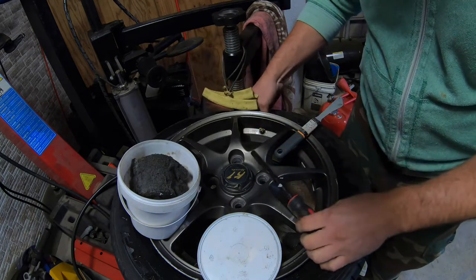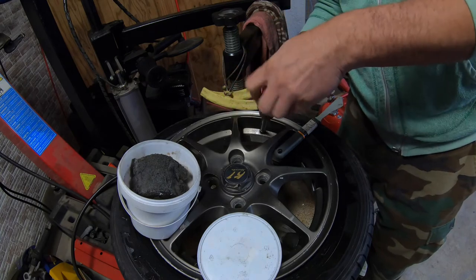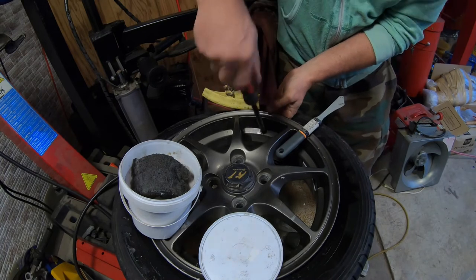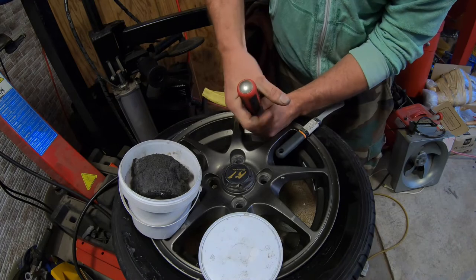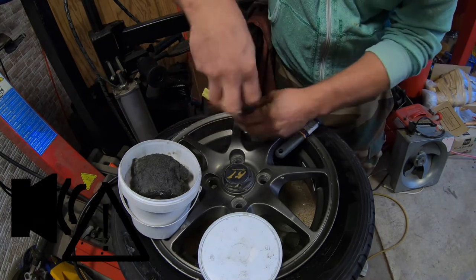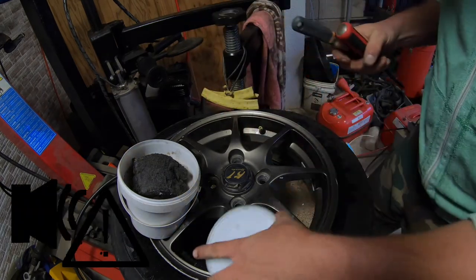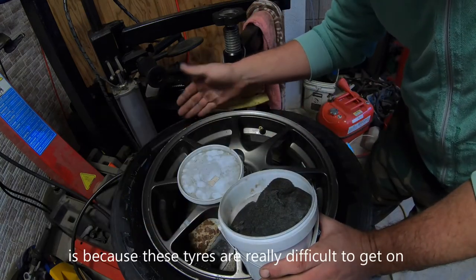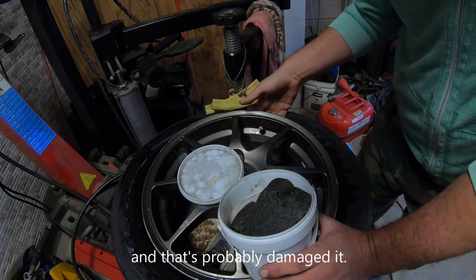Now insert it from the back, screw your tool on, and just pull. Now there are a couple of other tools on the market that have leverage devices and things like that attached to them. This one doesn't. This is just a pull type, so you will need a little bit of power in your arms to be able to get this thing seated, but that's it. It's done. What I suspect happened is because these tires are really difficult to get on, when I was putting it on, I've actually pushed on the back of the valve, and that's probably damaged it.